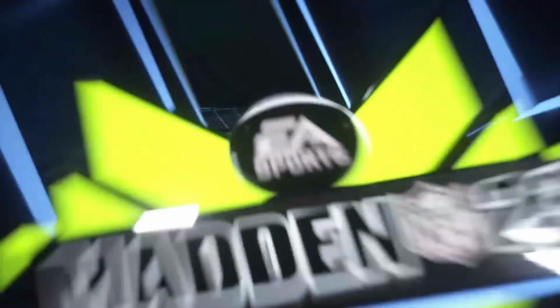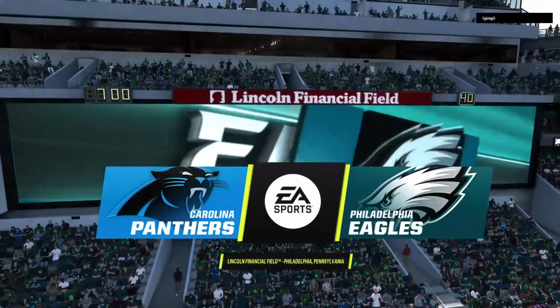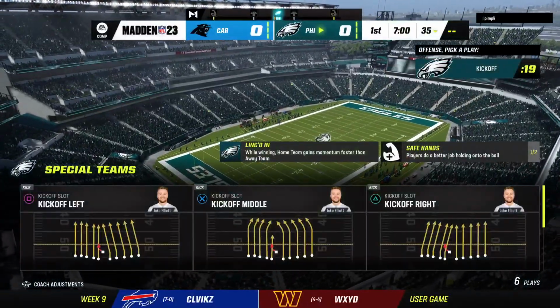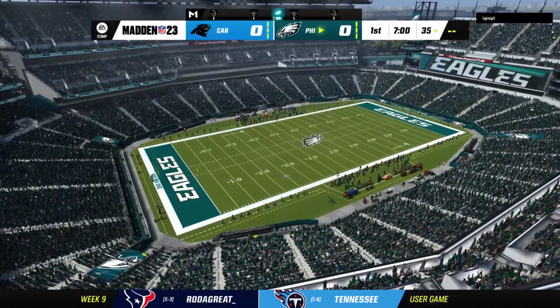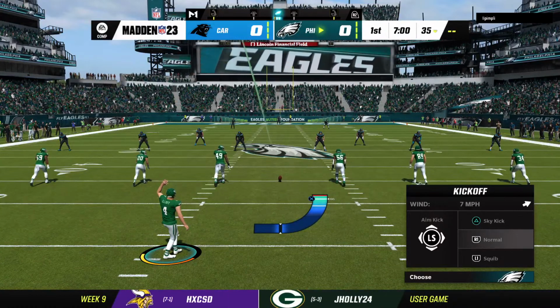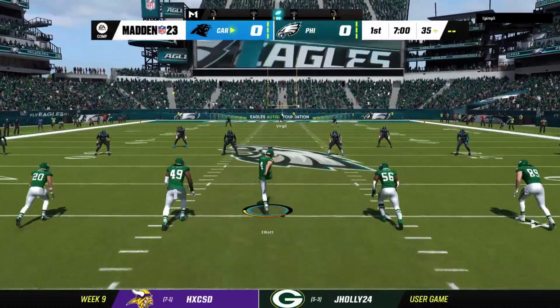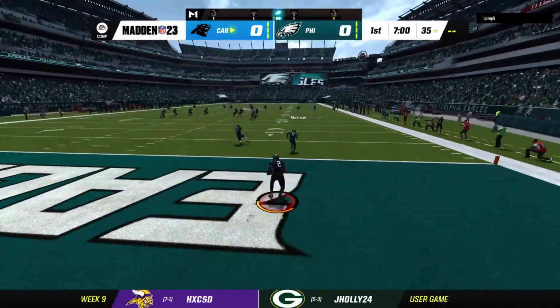It's the NFL on EA Sports as you take a look there at Lincoln Financial Field in Philadelphia, PA. Today, it's a Week 9 matchup set to go here between the Carolina Panthers and the Philadelphia Eagles. The first 2 months of the regular season down. What will the final two bring us as we're off in Week 9?